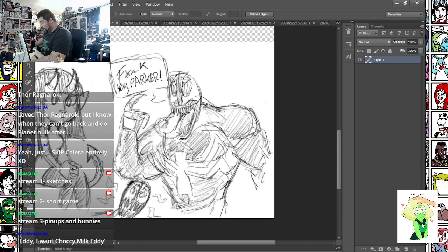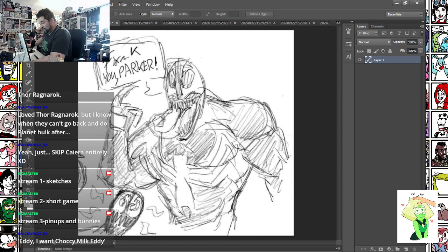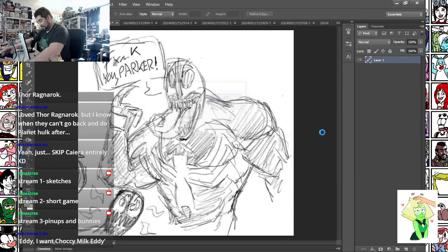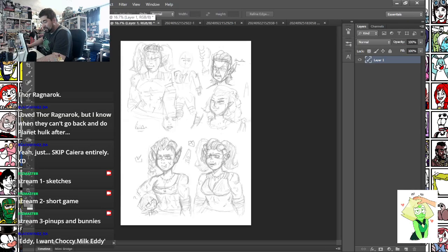I remember that was my lore accurate. These are sketches from the convention, by the way. This was my lore accurate Venom. Fuck you, Parker. This is more like Venom. I was saying, he's way too nice in the movies. Eddie is kind of an angry guy. Lore accurate Venom. Is this all right? Alright, next. We'll get back to that.